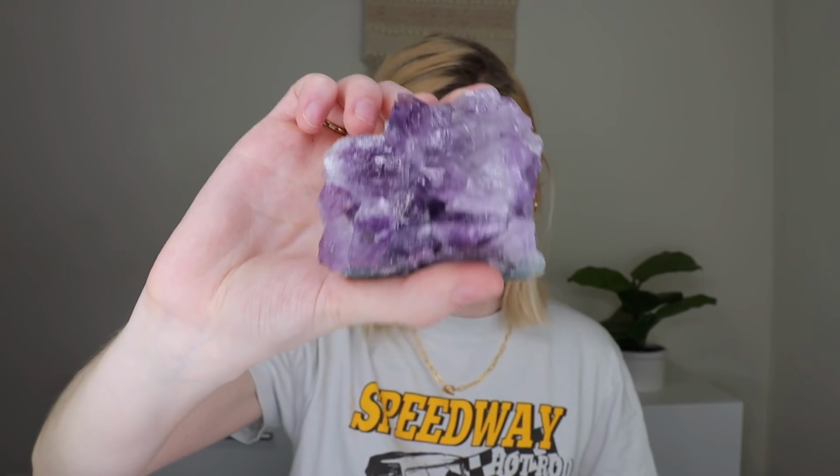Crystals and Conversation is owned by Karen. Inside, it talks a little bit more about the crystal itself, but this is gorgeous, and this is a big chunk of amethyst. I don't know where I'm going to put this, but I'm really excited.